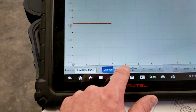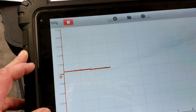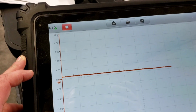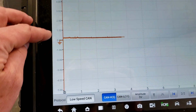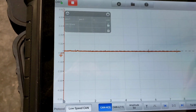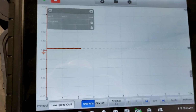So yeah, there's no signal there. And this should be the same: 2.5 bias voltage going to 3.5 high, and 2.5 bias voltage going to 1.5, 1 1/4 low, roughly around there. But look at that, it's floating around now with it running. We don't even have the right bias voltage, like a connector's unplugged or something.